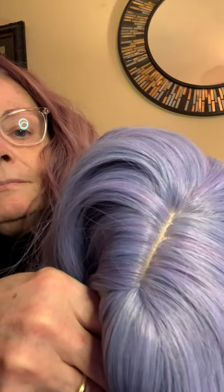I think these colored ones are definitely not meant to look real. But I think this one I could probably get away with if I did it right. I could probably get away with this being my real hair. I'd have to look out in the daylight, but I'm under a really bright ring light right now, and this looks like real hair to me. This was not meant to look like real hair.